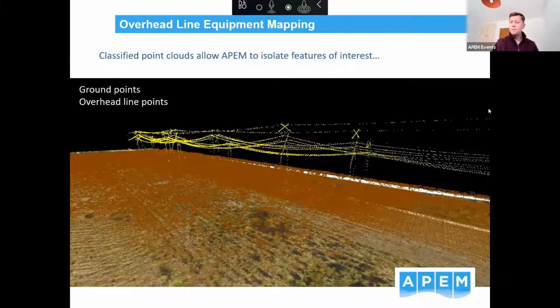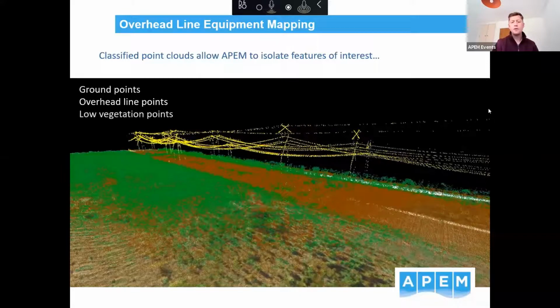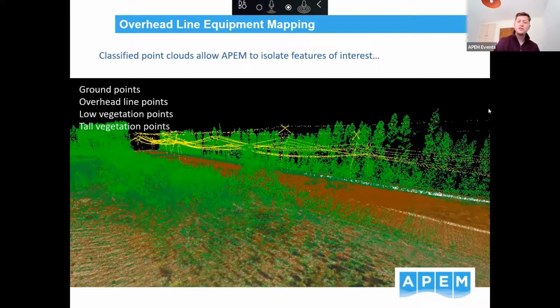And those are the ground points there that we're getting from the LiDAR. We can pick out the overhead line points as a separate layer. We can pick up the low vegetation and also the tall vegetation, the trees, and they can all be classified as different points in the point cloud, and then we can start to look at proximity analysis to overhead power lines, for example.